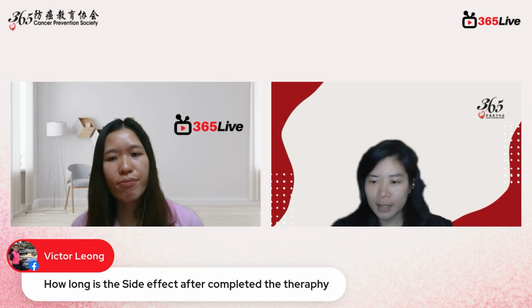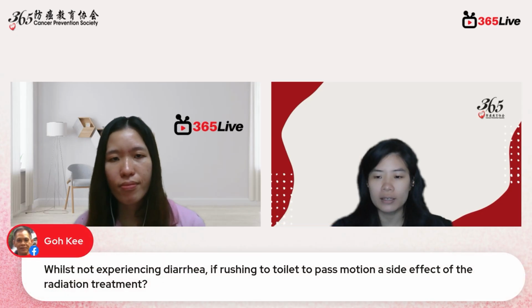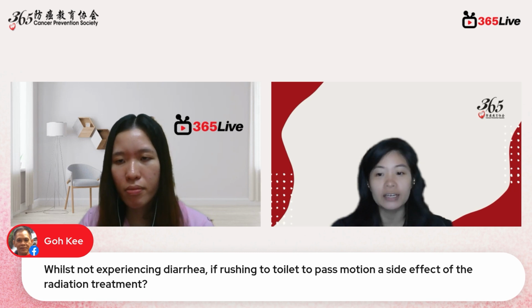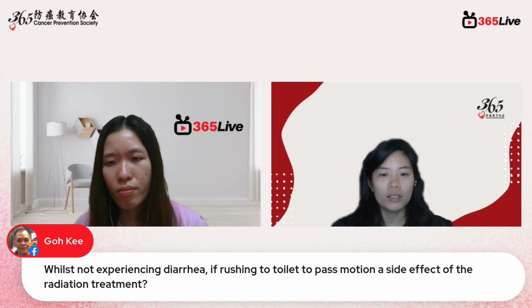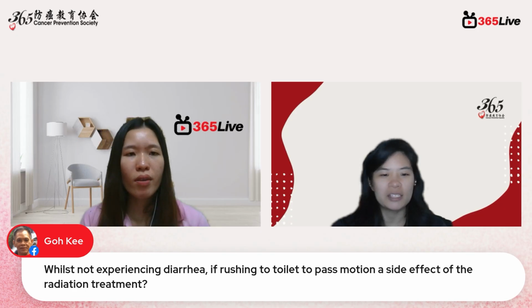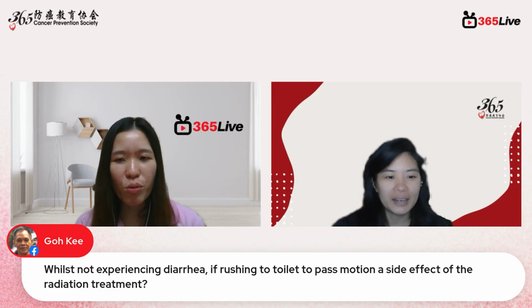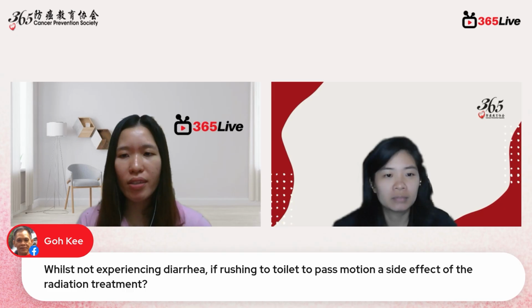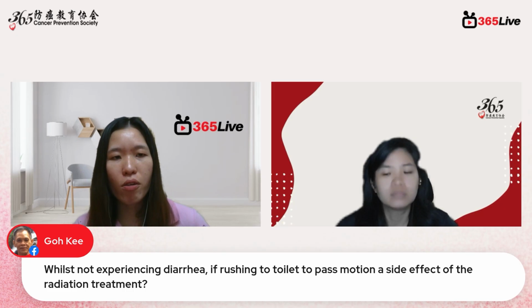So Goki asked the question: is the tendency to pass motion more frequently a side effect of radiation therapy? Probably more urge to pass motion, but maybe it's not watery. Is reduced ability to hold or control it also considered a side effect? I will say it could be.